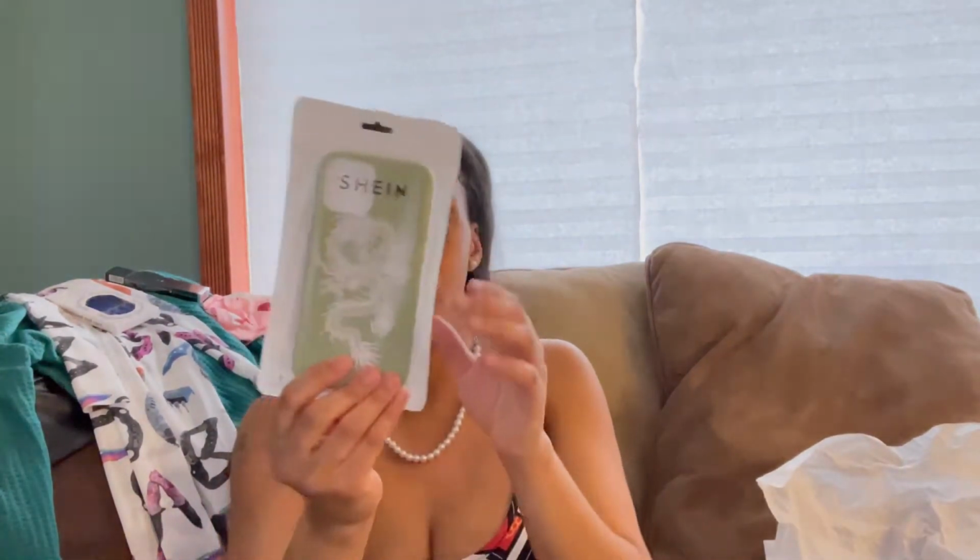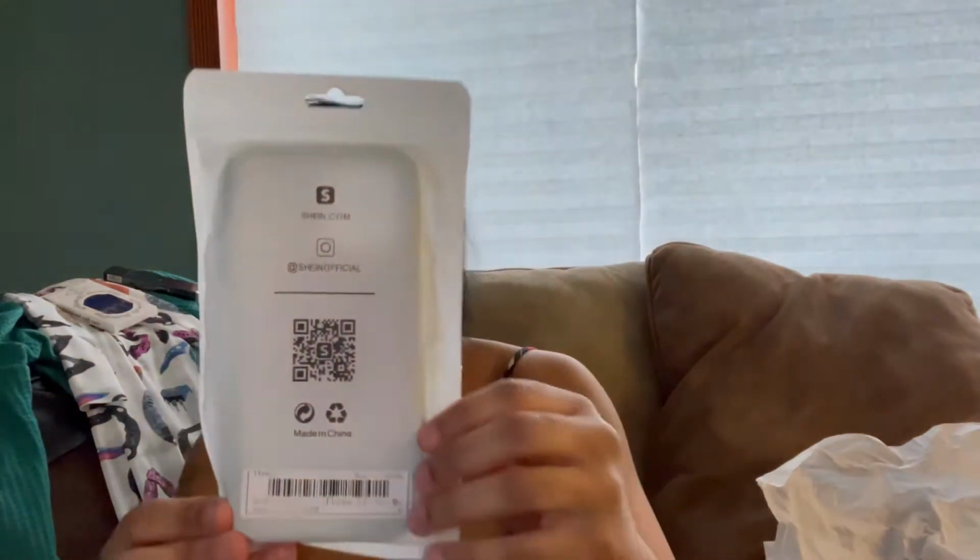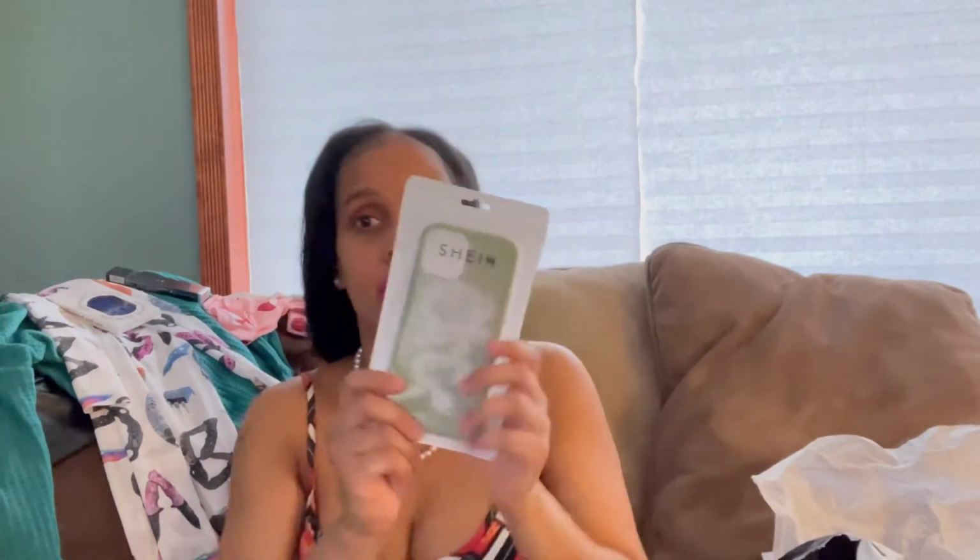And then I also have a phone case for my iPhone 12 Plus. Okay, I'm gonna try that on my phone as well, so you all can see that. Might try it on my husband because we both have the same phone. Okay. So this would be good. And I got green with the little dragon for St. Patrick's Day. So I tried to get a couple of things that's green. So let's just jump into the try-on haul.